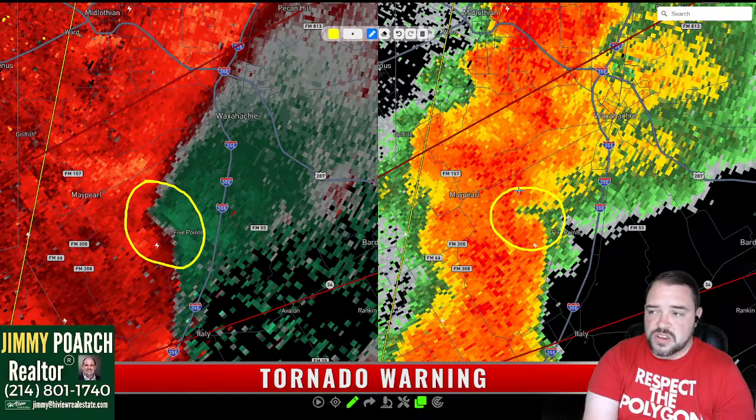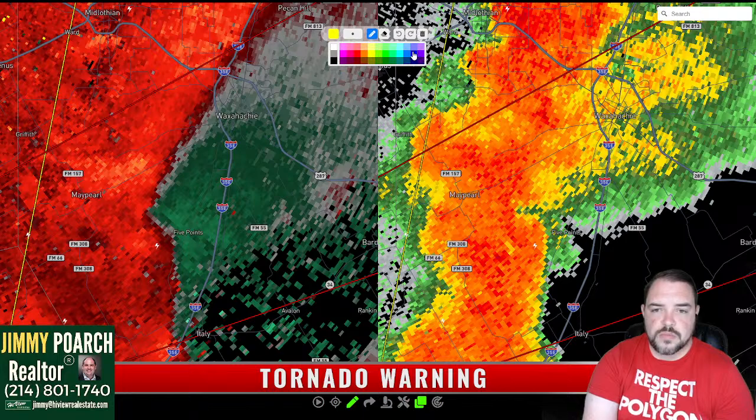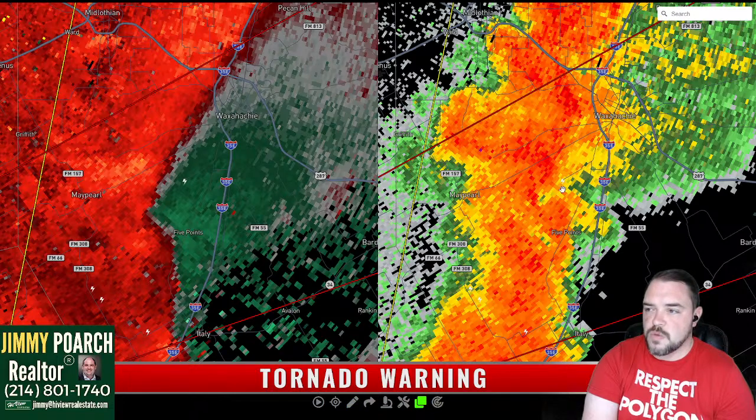Now, I will say that on this view, let me actually get a different color here, because these two screens are going to be a little bit competing with each other. But right in here, we still have very clearly winds moving in opposite directions, right? You have the inflow here, and so this is still a little bit of a concern. And we have another update here. So this is moving closer and closer to I-35. So we want to be watching that very closely. This is just about to move through I-35. It's going to move just north.